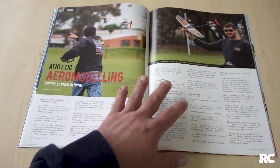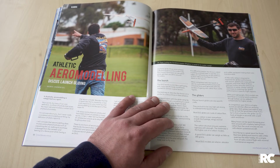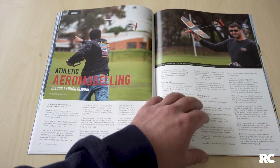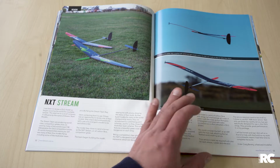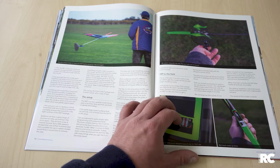published an article. Now, big feature of this magazine is a discus launch gliding. My friend Ido Segev and I, Ido's here, went out and we tested a few DLGs. But to start the article, we're talking a bit about what discus launch gliding is all about, and then we get into some reviews of the NXT Stream, which is a beautiful glider, absolutely phenomenal competition grade discus launch glider.